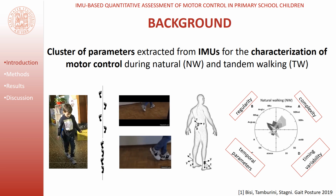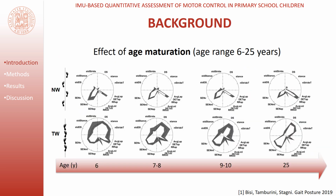With this kind of parameters, we aim at assessing specific aspects of motor control related to motor complexity, regularity, but also to the quantitative description of temporal parameters of the tasks and their variability. With the polar representation of these parameters during the two tasks, it was possible to highlight the effect of age maturation. In this particular study I briefly presented, we considered a wide age range, including participants aged 6 to 25.